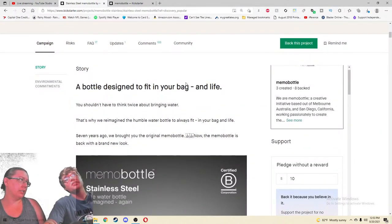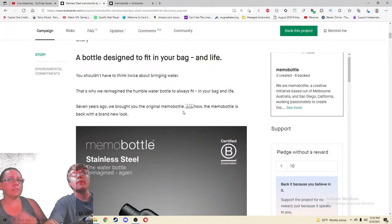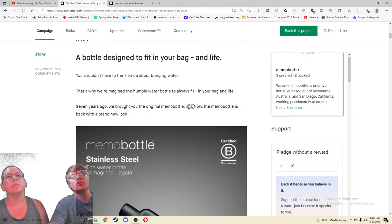Stainless steel. A bottle designed to fit in your bag and life, you shouldn't have to think twice about bringing water. That's why we're reimagining the humble water bottle to always fit in your bag and your life. Seven years ago, we brought you the original Memo Bottle.